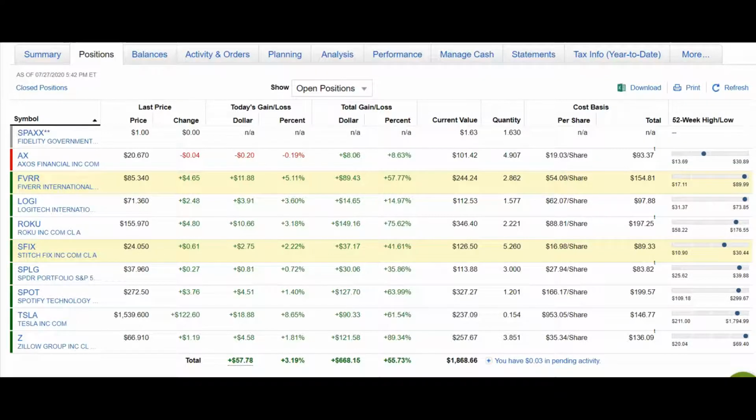Again, we're adding $50 per week. On Mondays, I have an automatic transfer set up going into this account. Again, on the left-hand side, you can see these are the companies that we're invested in, and then it breaks them down into different columns: today's total gain or loss, the entire gain or loss since the opening of the account and since the purchase of that company, as well as the total value in each of these companies, with the respective totals here at the bottom.